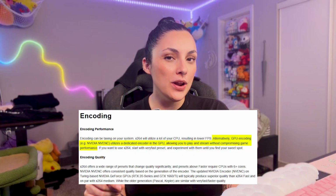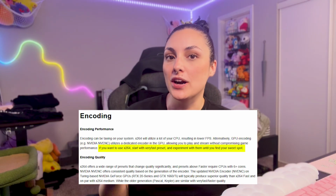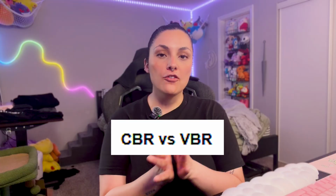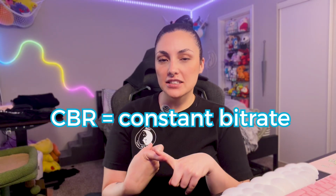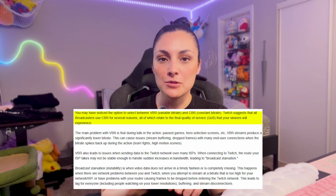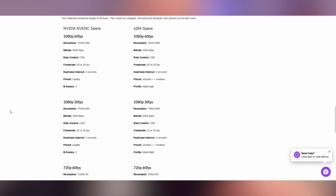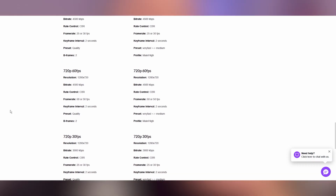Like here under encoding, they recommend NVENC if you have an NVIDIA GPU and the x264 encoder if you do not have an NVIDIA GPU. They also explain CBR versus VBR, which I don't think a lot of people understand at all. CBR is constant bitrate and VBR is variable bitrate. VBR honestly usually causes a lot of issues like stuttering and frame drops, so CBR is usually the recommendation for live streams.